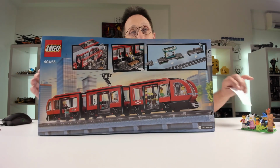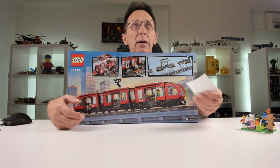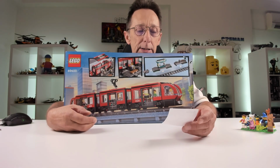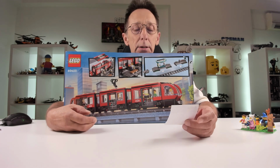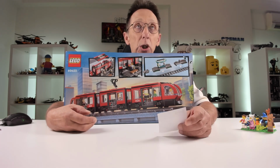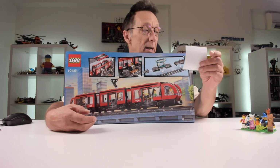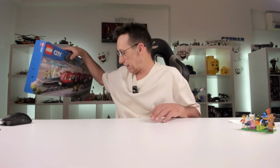Now, price-wise, I've been telling you that we pay more money than most of you guys. Here's the proof. This one is set 60423 tram, and you guys in the States paid $90. I paid $108, 25% more. All these prices are roughly 25% more. So just goes to show you that I'm not lying, it is the truth. So there's that one.